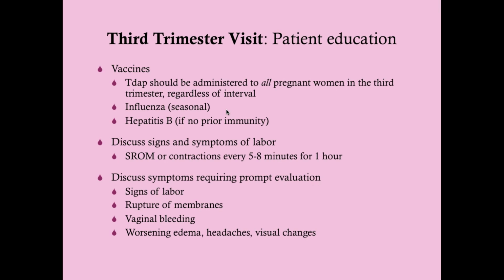The influenza vaccine is given if it hasn't been given already, if it is the season. So if it's June, we're not going to give her the influenza vaccine. If it's November, we will. Hepatitis B, if there's no prior immunity. So remember back during the first trimester, we did that hepatitis B panel. If she doesn't have any immunity to hepatitis B, then we give the vaccine at that point. And you could probably do it earlier.